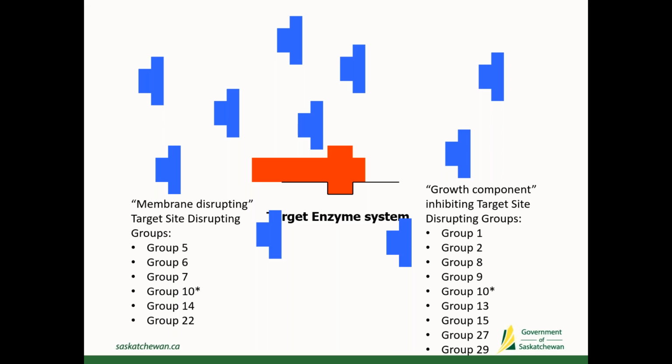Whereas with the synthetic hormone mimics, what happens is the plant can't break those down, so they accumulate at higher levels in the plant than the plant can tolerate. And as a result, the plant succumbs and has all kinds of nasty side effects.